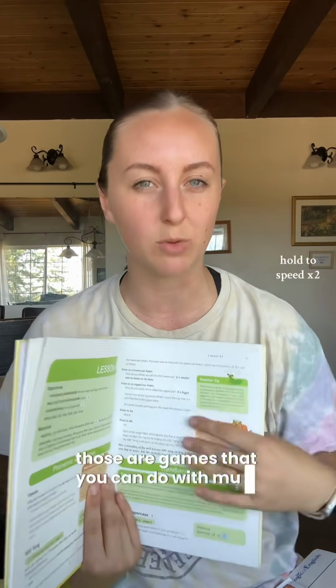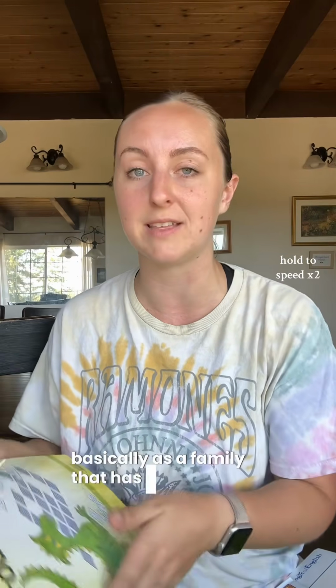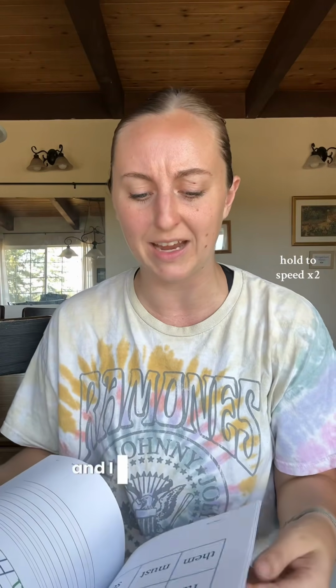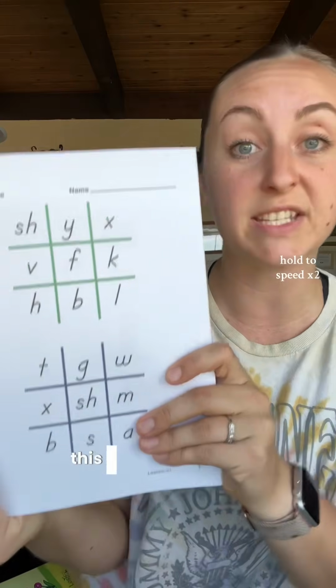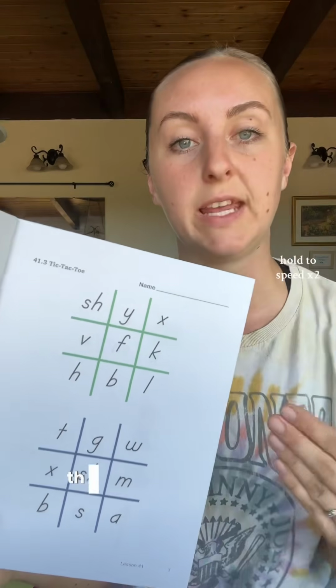Those are games you can do with multiple ages, and I find that really valuable as a family with multiple ages involved. I really struggle to make work for one child and then different work for another child. This is a great example of the tic-tac-toe game you would play. As the teacher, I would say the phonogram, like sh, and then she would cross out the sh.